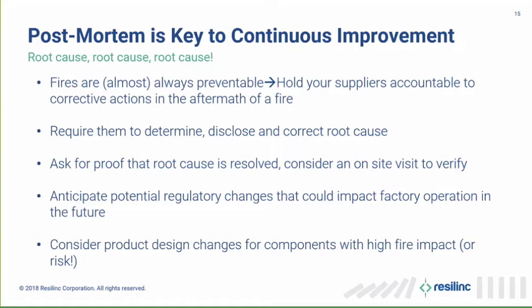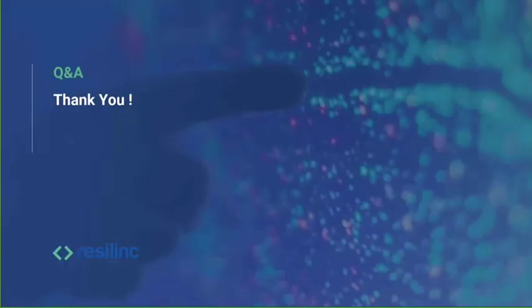You can't do that for every part, obviously, but think creatively around where your high fire risk is, and the most important thing to do is just remove the problem from your supply chain if you can, and design it out of your supply chain and make sure that your product designs aren't creating additional risk for you that they don't need to. And that's all I had.